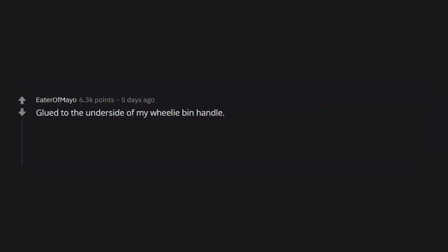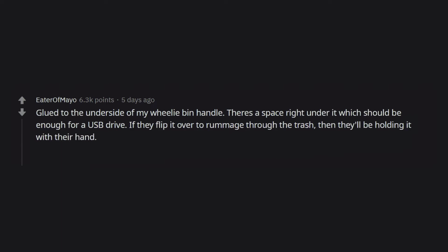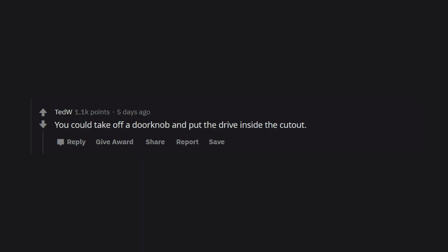Glued to the underside of my wheelie bin handle. There's a space right under it, which should be enough for a USB drive. If they flip it over to rummage through the trash, then they'll be holding it with their hand. Under that or under the insulation inside my attic. I like the idea of them having it in their hand and not knowing it. You can take off a doorknob and put the drive inside the cutout.